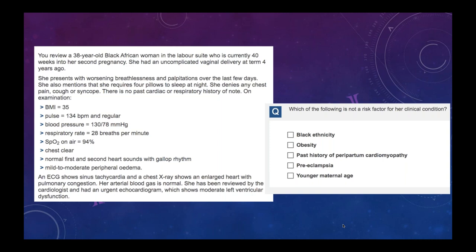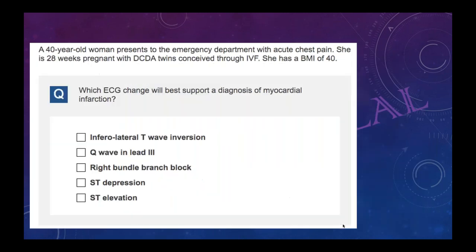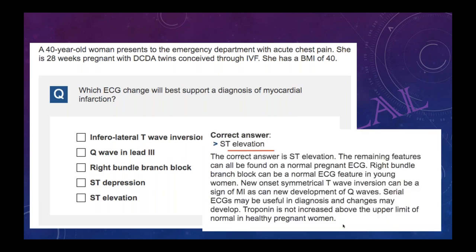E option, ma'am. Younger maternal age is not a risk factor. Advanced maternal age is a risk factor. So in our question also, the patient was 42 years old. Yes. E, ST elevation. Yeah, I already told you the elevation will be the more significant.